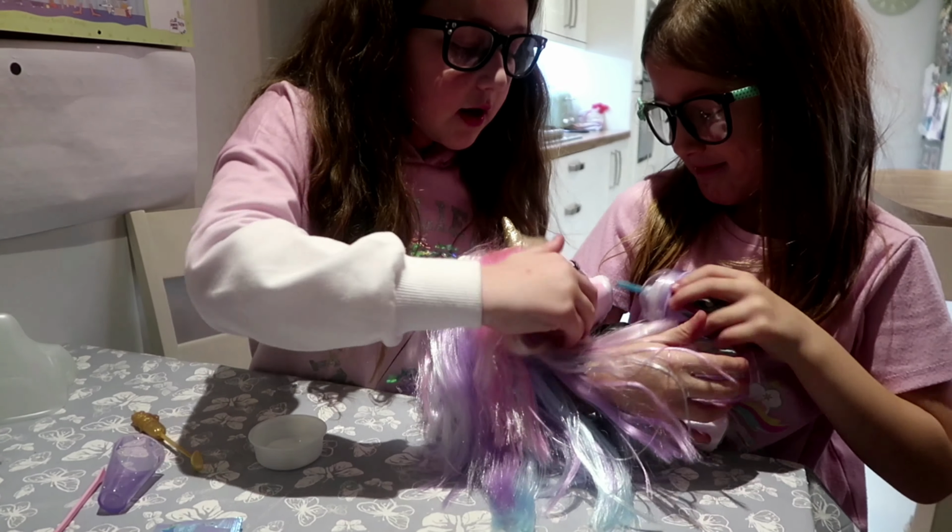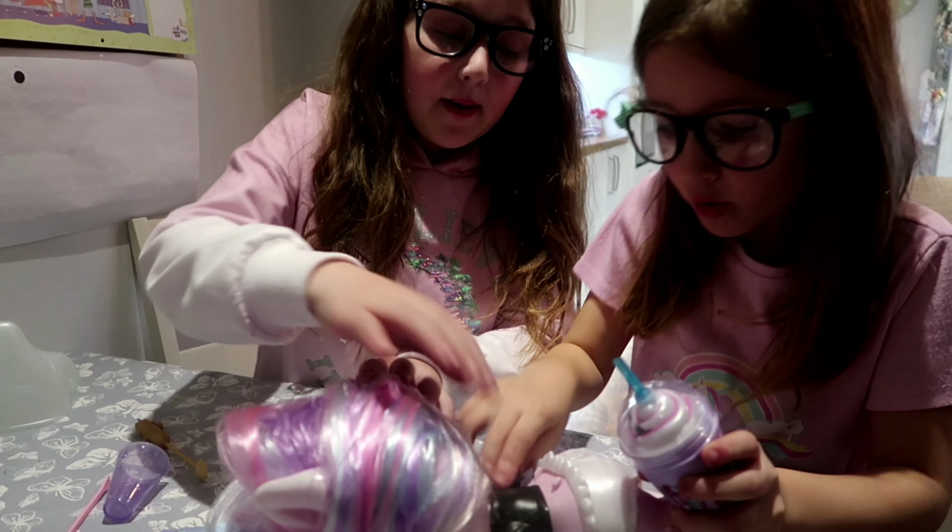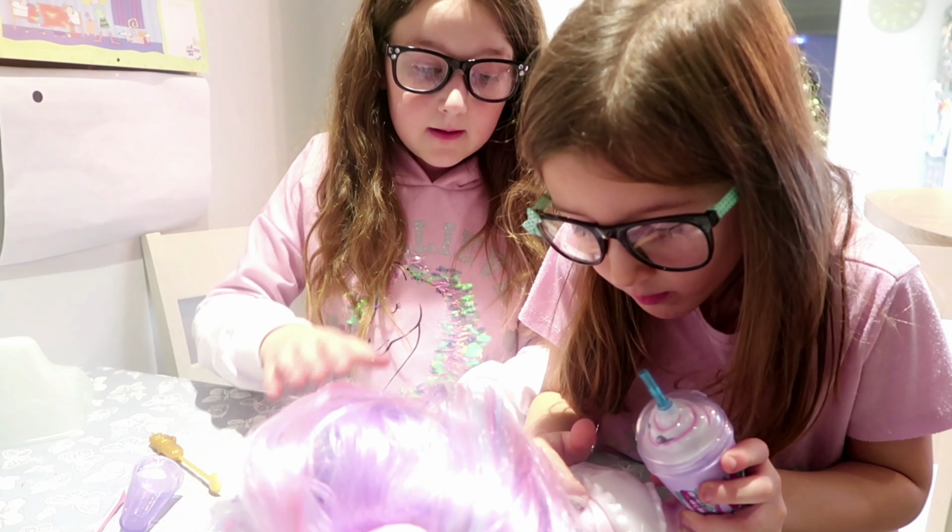Do you have to add water to it? I think you do. Okay, so now you've got to get the unicorn, and on the unicorn's back. Push and rotate the dial on the unicorn's back to the feeding position, until it clicks into place. This is very technical.